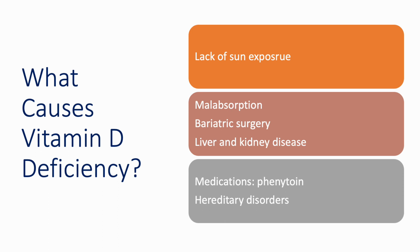Vitamin D deficiency is very common, especially in a northern climate. If you don't have much sun in your city, in your country, then vitamin D deficiency is going to be very common. So first cause is lack of sun exposure. People with dark skin or darker skin are likelier to get vitamin D deficiency. People who are in a nursing home, in a hospital, who are elderly, who don't get out enough, may get vitamin D deficiency because of lack of sun exposure. Moreover, when the person is older, they make less vitamin D through their skin, even if they have adequate sun exposure. Malabsorption, because this is a fat soluble vitamin, bariatric surgery, any gastric bypass surgery, liver and kidney disease.